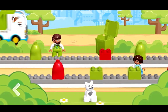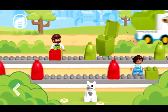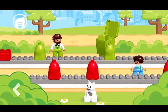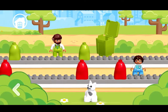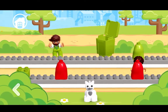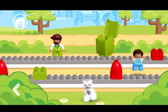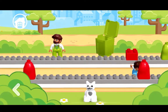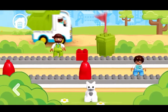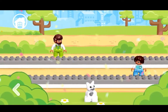We need to look for garbage the same color as the container and throw it there. Let's do it. Yeah, we see that we have the green container. That we need to find a green garbage. This one. Yeah. This one, meow. This, meow. And this, meow. One more, meow. Yeah, we filled the container. Super.